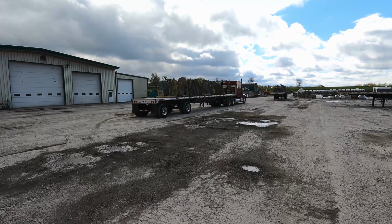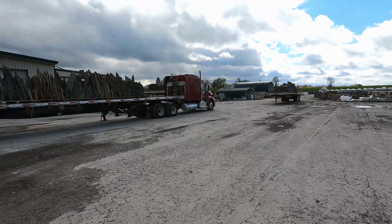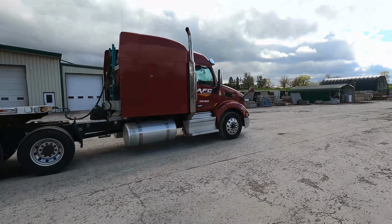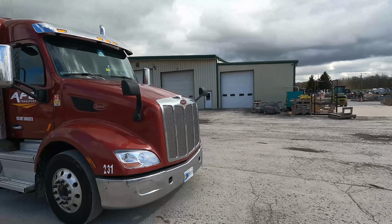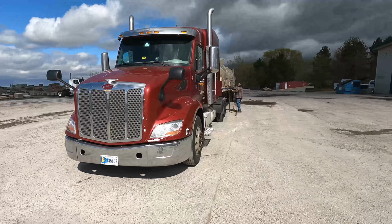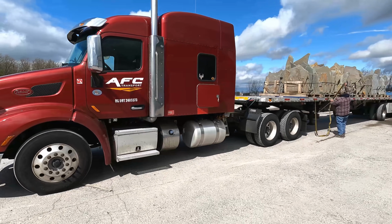It's always fun to buy things, but I don't care what truck it is, it's always kind of sad to see it go. Here's a load of stone heading out. Not sure where it's going, but I'll show you the truck real quick. AFC Transport. I don't know the Peterbilt models, but I think this is a 579. Fairly new one.